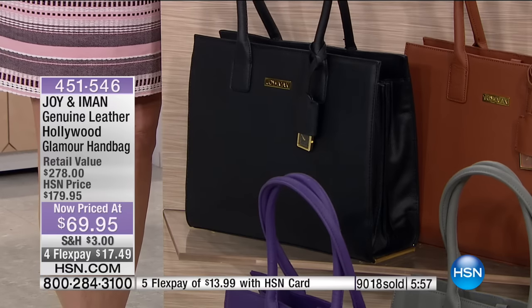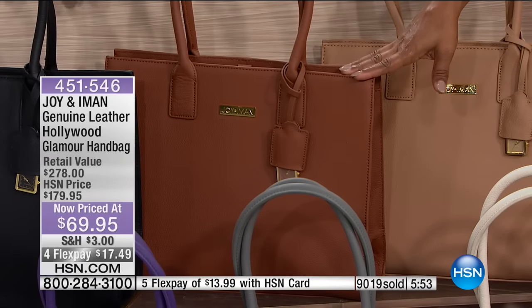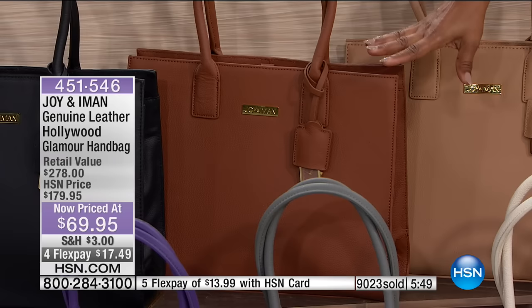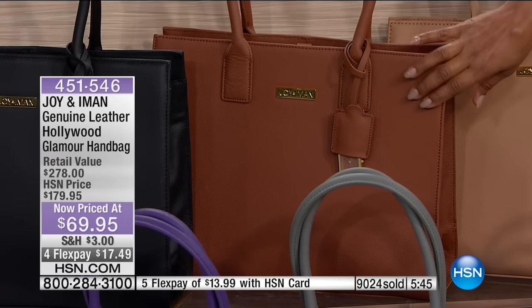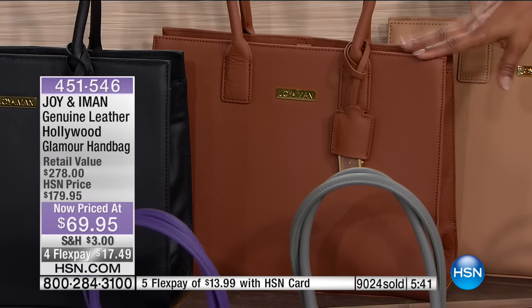Then next to that, we've got that gorgeous rich cognac. Now, I would buy this one because with all the fall fashions, and if you go onto our website and check out our fall fashion edit, a lot of the boots, a lot of the belts, a lot of the accessories are done in this color. That's going to be gorgeous going into the fall season. So this is the cognac color.